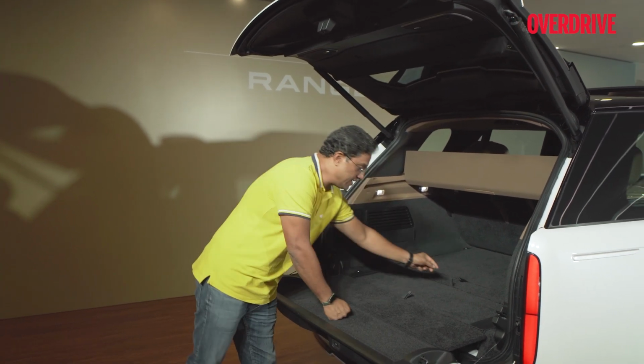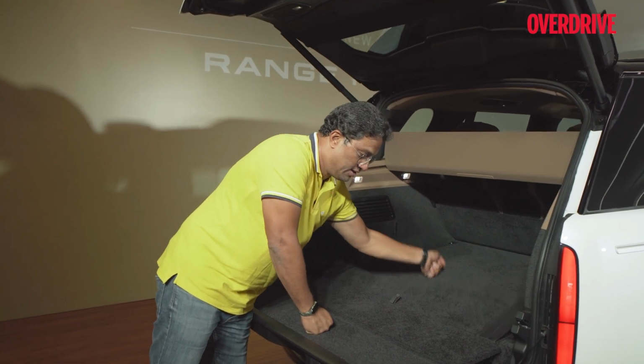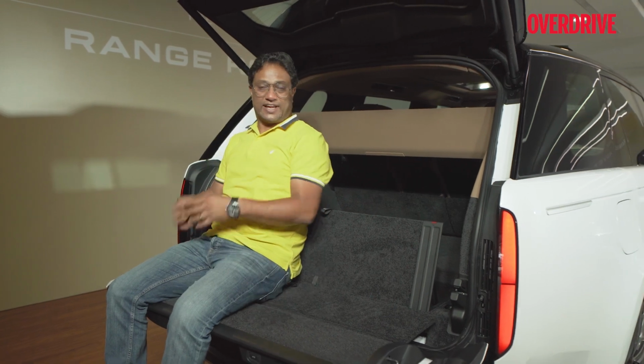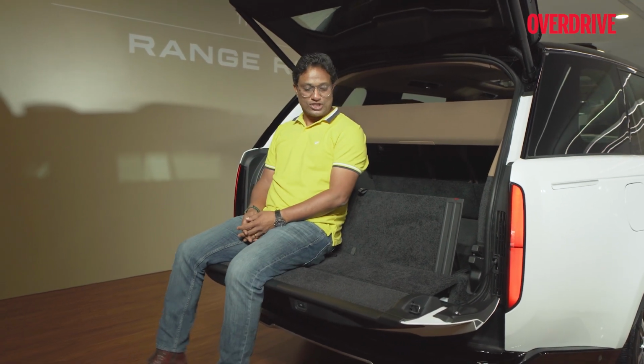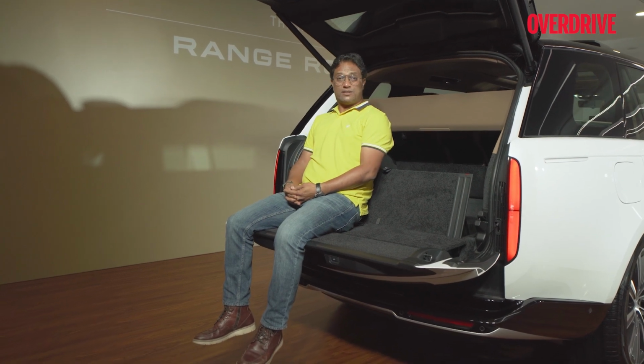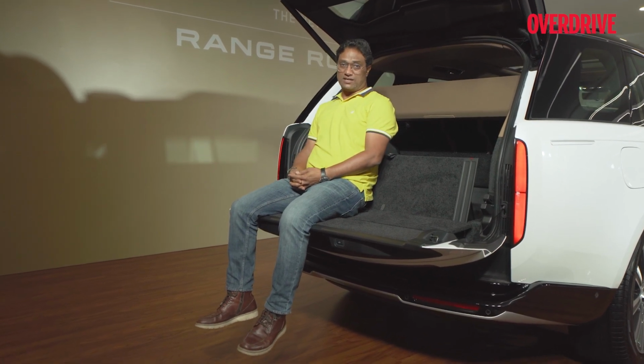Another interesting aspect is you can use this as a backrest. So Range Rover, as an accessory, offers you cushions and pillows that you can sit on and use this as a backrest. It will take the weight of two full-size adults.